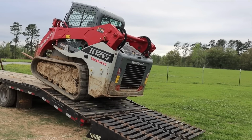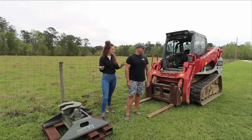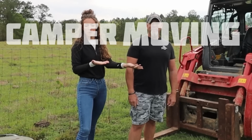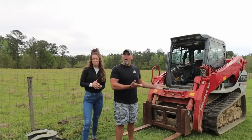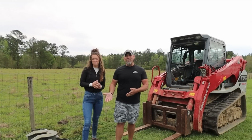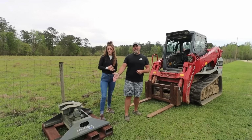So we are fortunate enough that we have access to a camper moving Hooters device. My brother actually owns a skid steer, and he was gracious enough to let us borrow it, to attach it to the Hooters, to try to get a hold of this camper and get it out of the way.